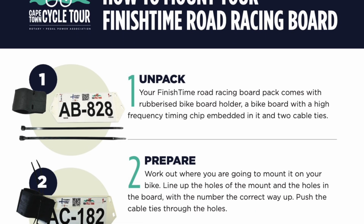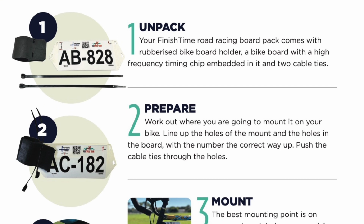Follow the following instructions on how to correctly mount your timing board.